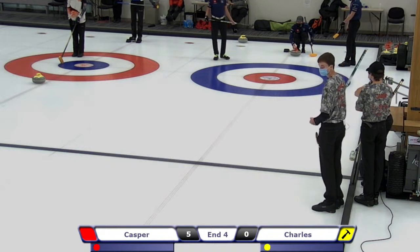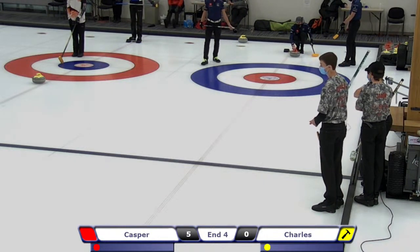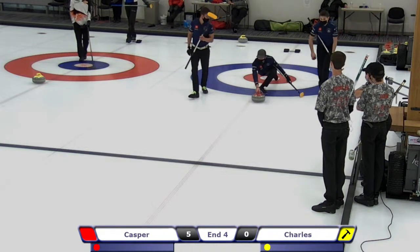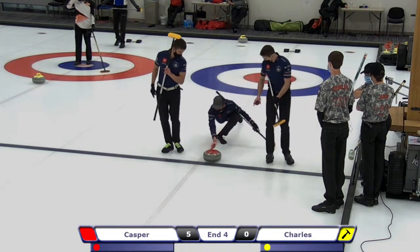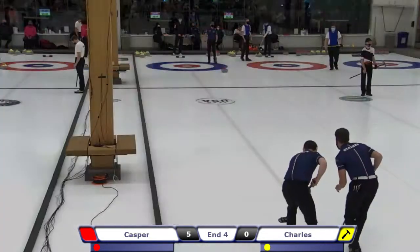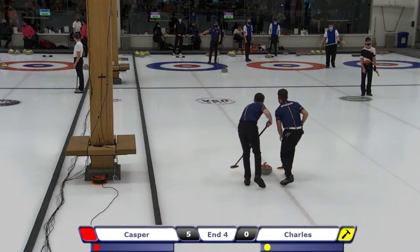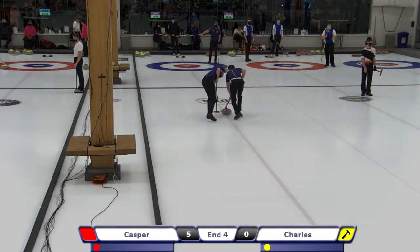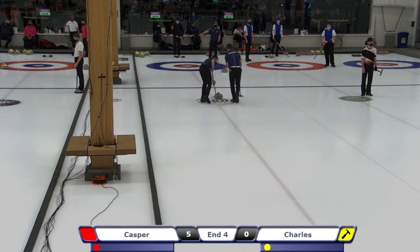So Danny Casper with his last shot here in the fourth end, a chance to get a force and take the hammer in the fifth end for the first time since the first end. Much bigger kick. You have room. Just let it grind. Let it grind.